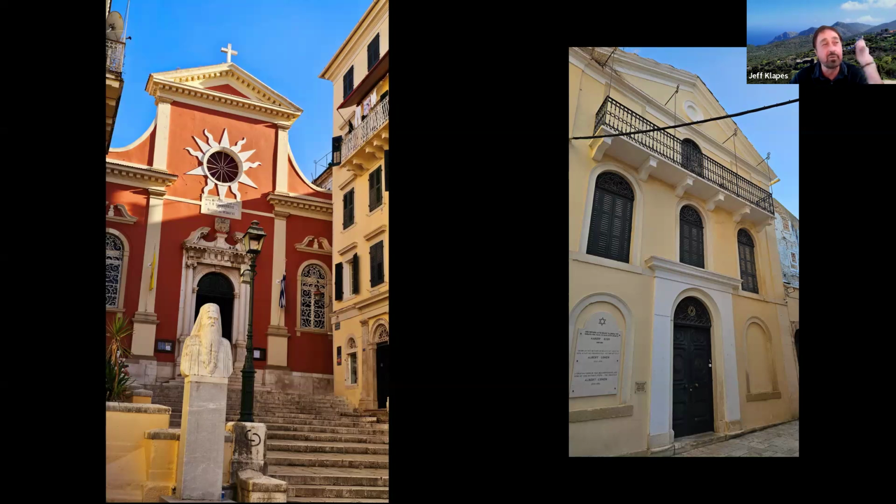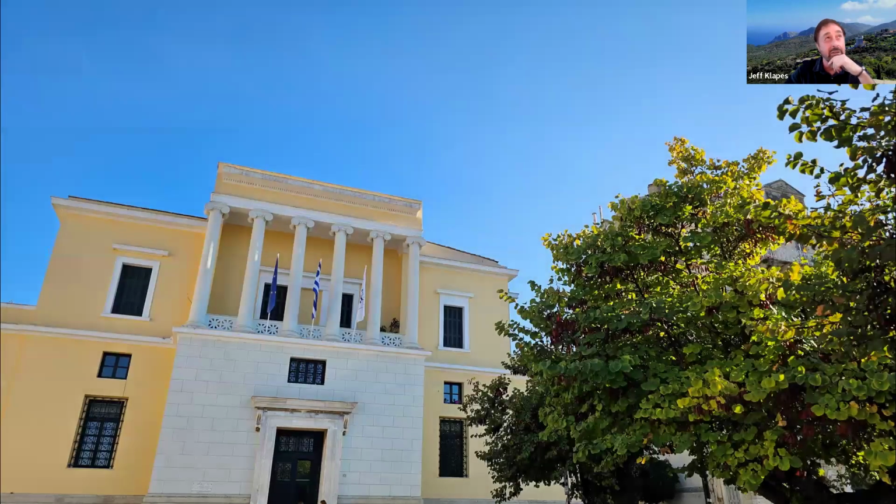And like other parts of Greece, there was a Jewish population on the island before World War II, and not a huge one, maybe about 2,000 strong in that time period. And of course, under the Nazi occupation of Greece during World War II, they were all deported, and now there are only about 60, barely big enough to have a congregation. And this former synagogue is actually now used as a school building, which is unfortunately a sorry, typical story of a lot of parts of the Mediterranean because of World War II. This is the courthouse.